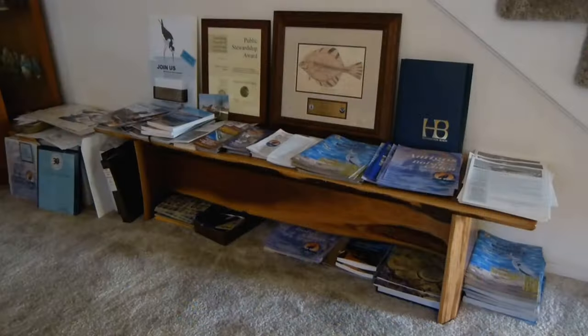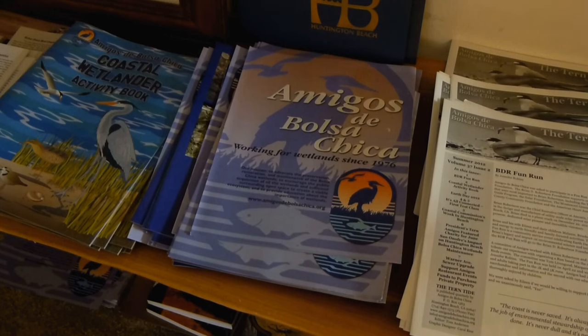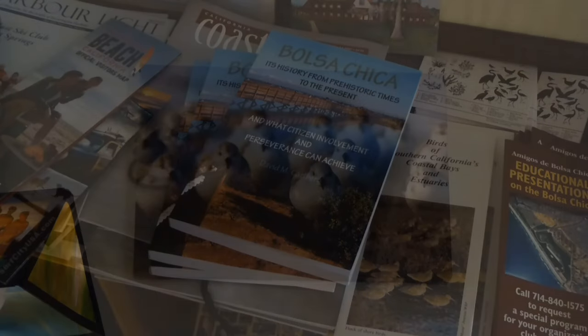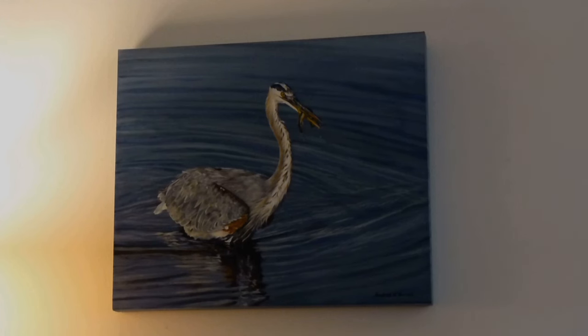The Amigos de Bolsa Chica is a nonprofit organization that was incorporated in 1976 to protect 1,600 acres of degraded wetlands, oil field operations and a massive marina residential area with 55,000 homes.